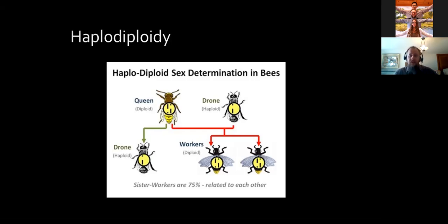Now it's slightly more complicated than what I just described, but an important aspect of haplodiploidy is that females on average have more genes in common with their sisters than they do with their daughters, which likely leads to increased or even extreme cooperation in a hive, or what's known as eusociality. So individuals risk their own lives for the protection of the colony or the hive. And oftentimes this extreme cooperation results in us getting stung.